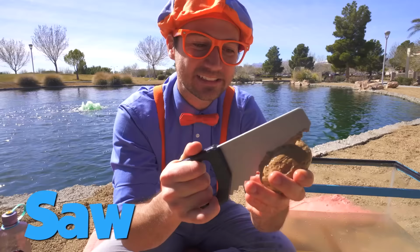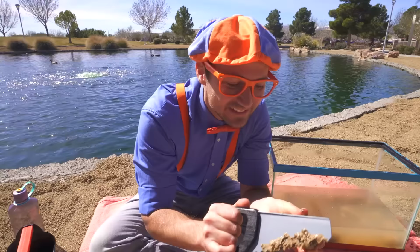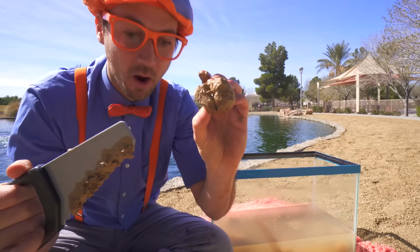Cut, cut, cut. Oh, why, look, the tail. Cut, cut, cut. Whoa, okay, there we go. Where'd it go? Oh, there it is.